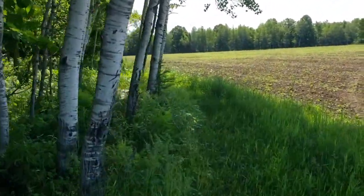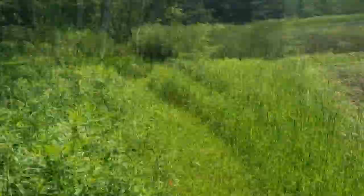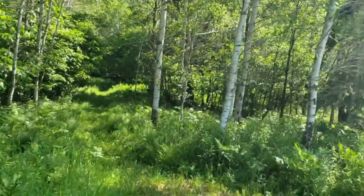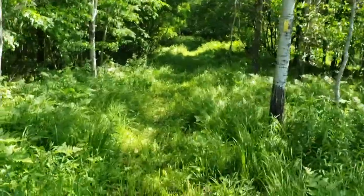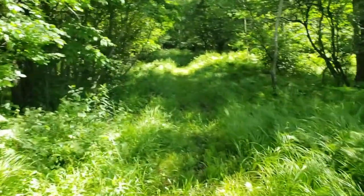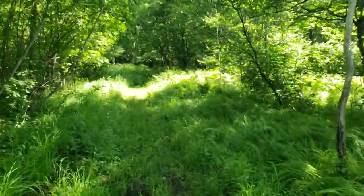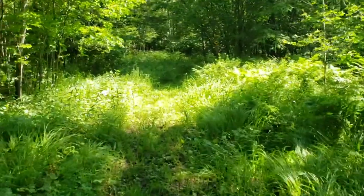Okay, now we're turning a corner here. Oh, it goes along this field. Yeah, here we go. I don't know, so far I like it. Pretty nice. I checked and I didn't have any ticks crawl on me. Of course, my pants are treated with permethrin, so they should die when they hit it, but they're pretty tough, so I don't know. Alright, see another arrow coming up.